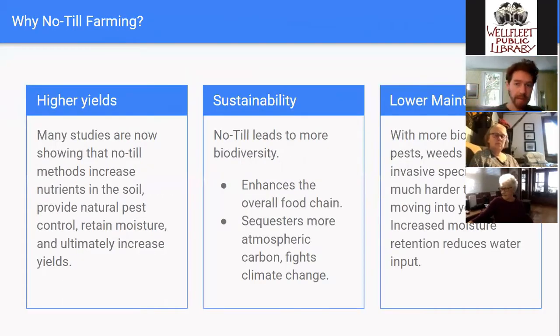And so this sums it all up, like why we're doing this. What's the benefit of all of this work that we're putting into building our soil? It truly does produce higher yields. And there are a lot of huge farms today that are converting to no-till practices. And again, as I said, I only have 3 plum tomatoes today because it's only my second year in my no-till farm.